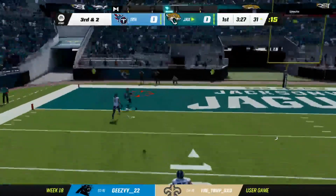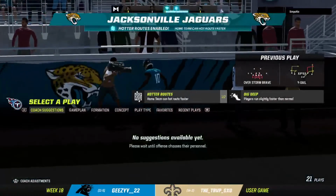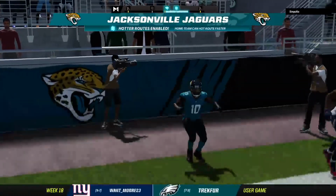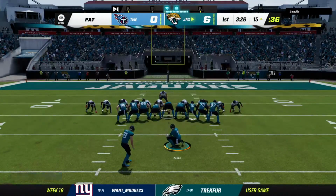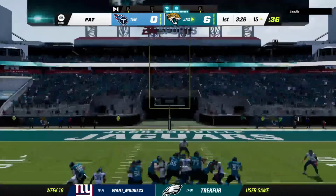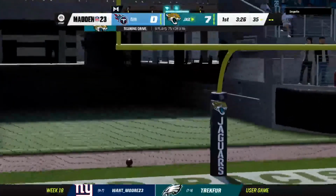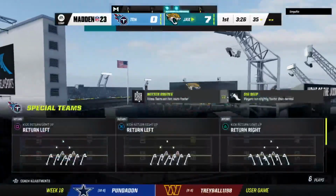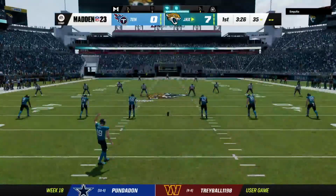3rd and 2. He lets this one fly toward the back of the end zone. Got his man. It's caught. Touchdown, Jaguars. Tyreek Hill with touchdown number 27. That ties Priest Holmes for the 3rd most in a single year. And the Jaguars will jump on top with the game's first score here this afternoon.